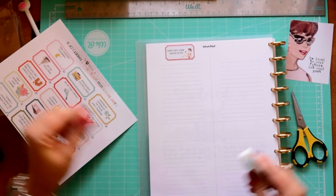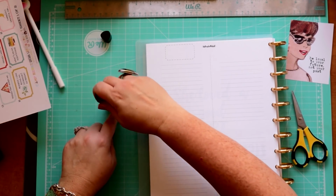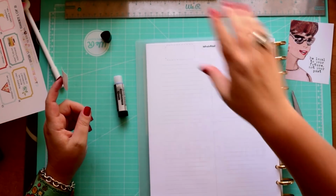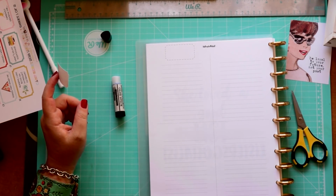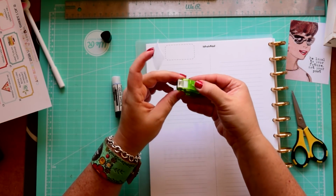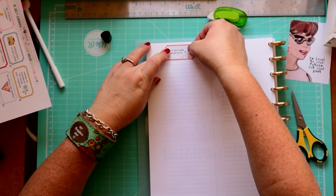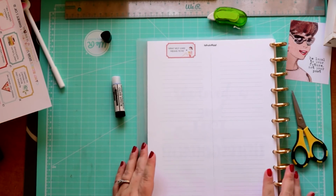So you're going to want to use some kind of adhesive like a glue stick or a little bit of, I'm having a hard time thinking of the word. What am I trying to say? This stuff, the little adhesive tape. Okay, get it together, Corey. Okay, so we are going to add our little prompt there. So, what self-care means to me.